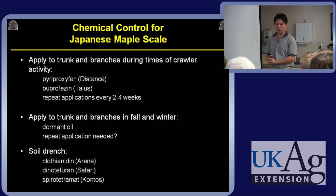Okay, so I'm just going to leave it right there. And questions about Japanese maple scale or calico scale or anything at all? Alright.